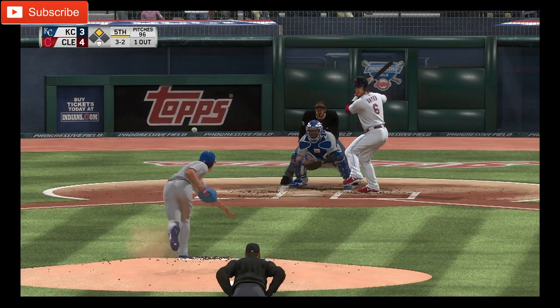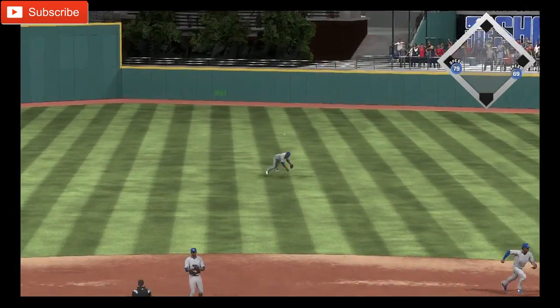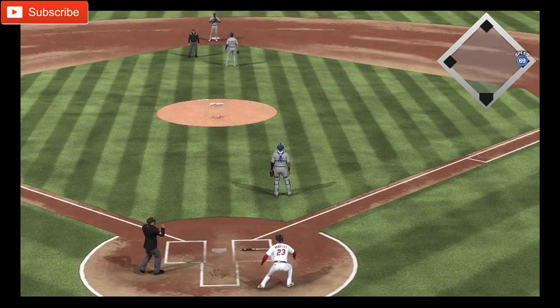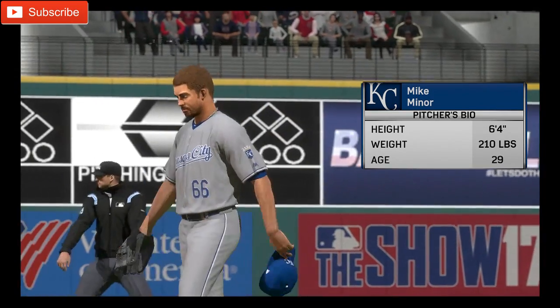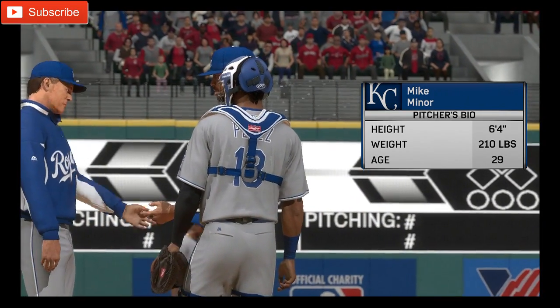Here comes the payoff pitch. Sharply hit ball back up the middle. That's in there. Base hit. Now a long throw home. And they're not going to get him. He's in there at the plate. Mike Minor is going to take over here in inning number 5. So it'll be a bullpen game from here on out. Gone.